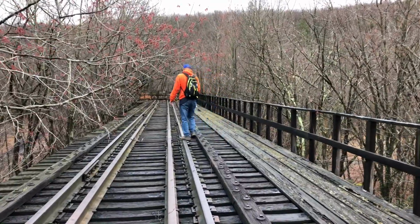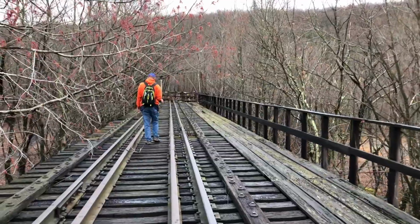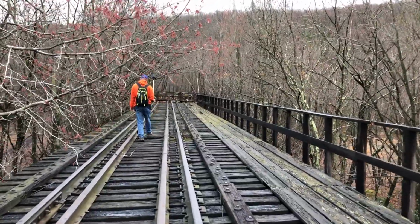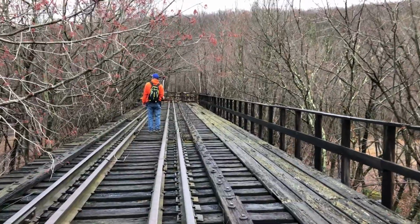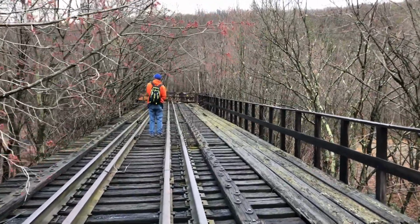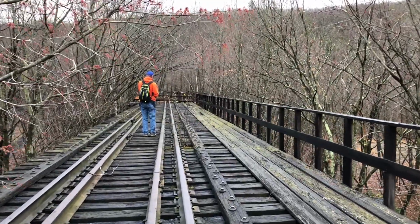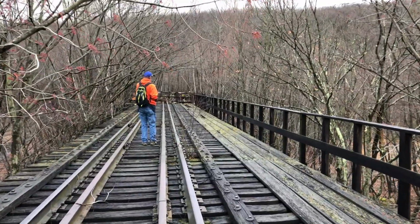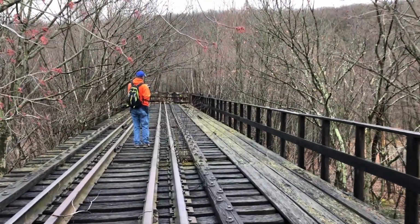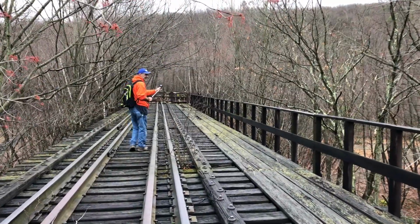A couple more sketchy spots. We're almost to the end, and we were just talking and stuff like that over the bridge. But it's a little windy still. I'm picking out some ties here to go over. And there are some very soft ties in here. You just need to watch and open up your ears, open up your eyes. Definitely a bridge you don't want to be texting and walking across.